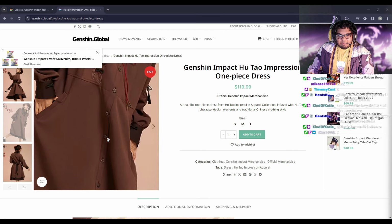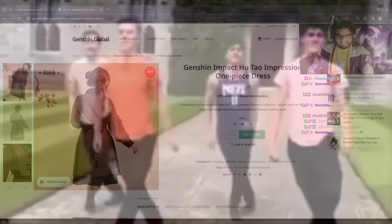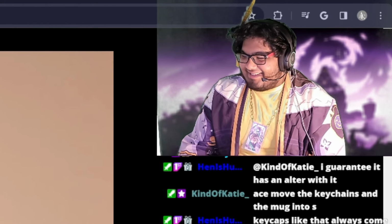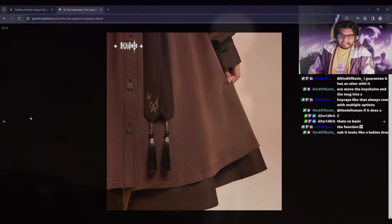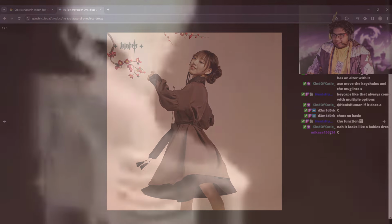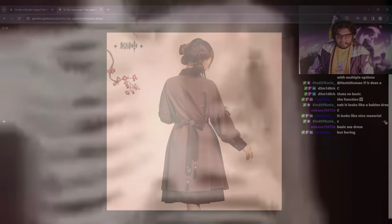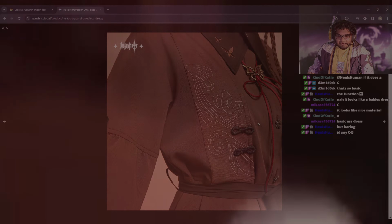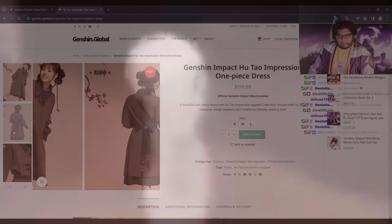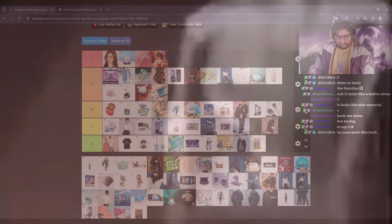Hu Tao dress. Basic dress. Women, are you wearing this? Do you pull up to the function looking like this? I think not. I mean, bro, Hu Tao is so basic. Her outfit is so basic. This is as close as you're gonna look to Hu Tao, but I can't lie, her outfit is just basic. The coloring and everything, I don't think it's too bad. It still captures her character nicely. I think C. It's quite basic.